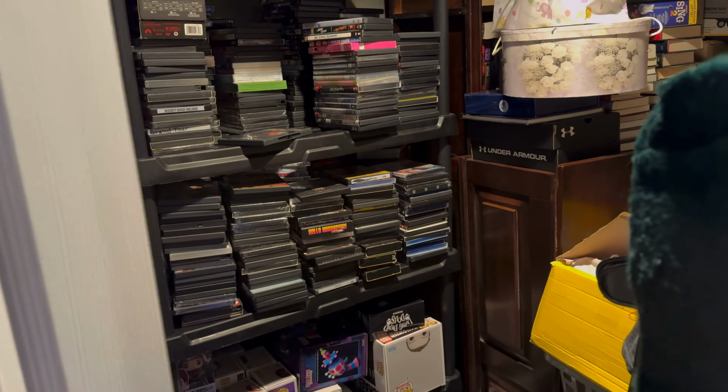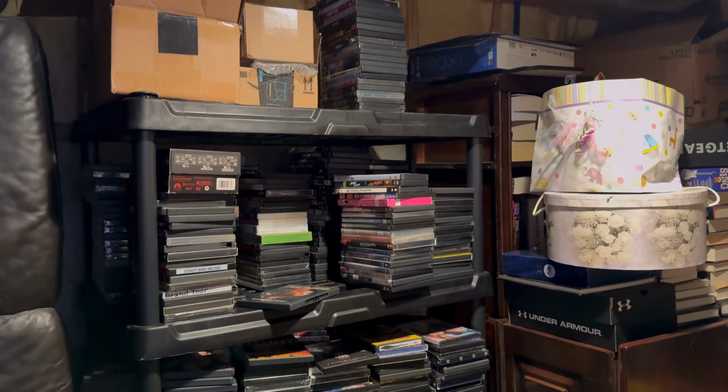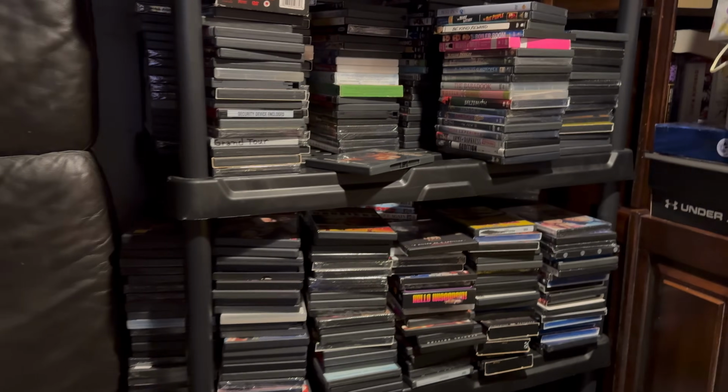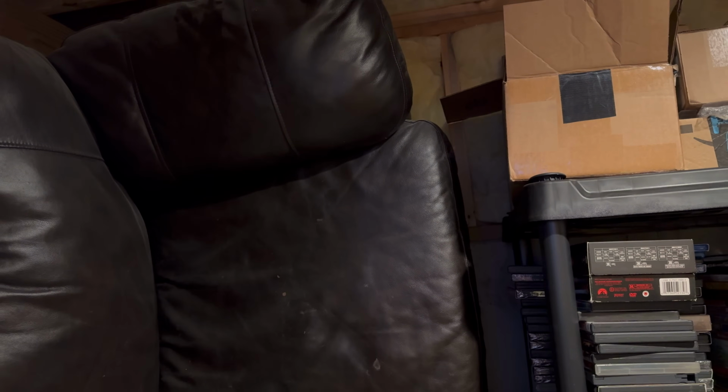Well, let's go in the closet real quick, if we dare. And this is in my basement, guys. And my basement is finished, pretty much except for this little closet right here. This is not finished. But what I have in here, I have a couch that's on its side that they put up when they redid the basement. I have to figure out how to get that out of here.